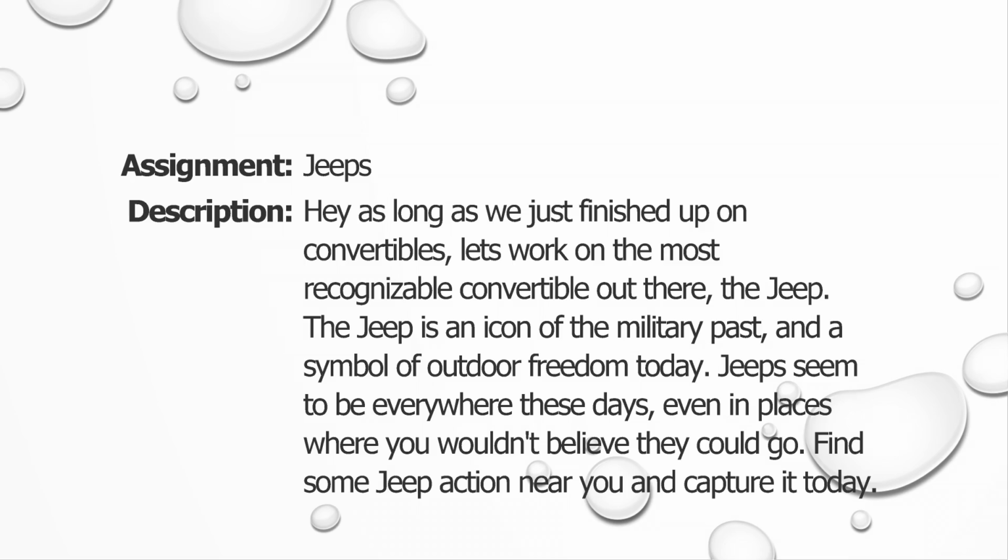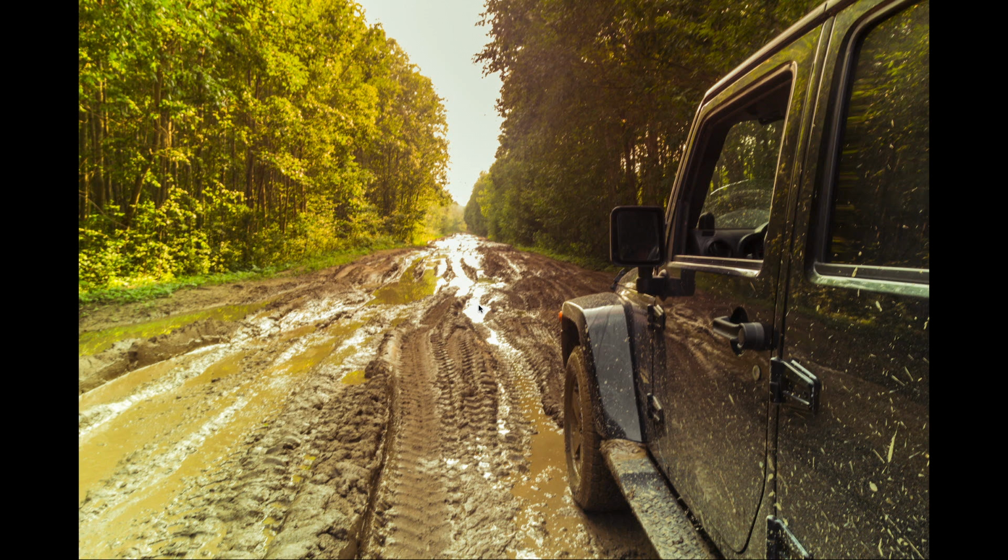Let's take a look at some sample Jeep images. Here we have exactly what the Jeep was intended to do. Go out and get filthy dirty and require $10 worth of quarters to spray it off in the local car wash. No, seriously, this is what Jeepers love to do. Let's find some mud, some puddles, some hills, and get out into the woods and really tear it up.